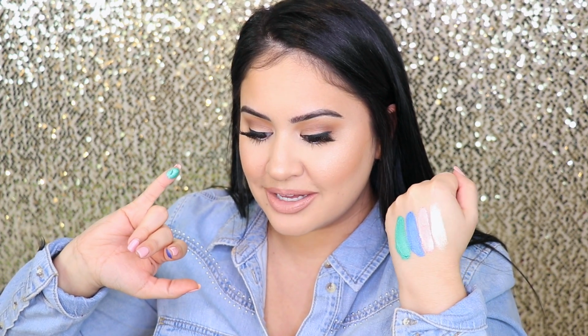I'm really excited for this greenish color because I've never done a look with a color like that, and also the blue. And I feel like obviously the really neutral shades are perfect for your kit or just for every day. Like you can do just a little bit on the center, or you can just do a super pigmented cut crease kind of look.